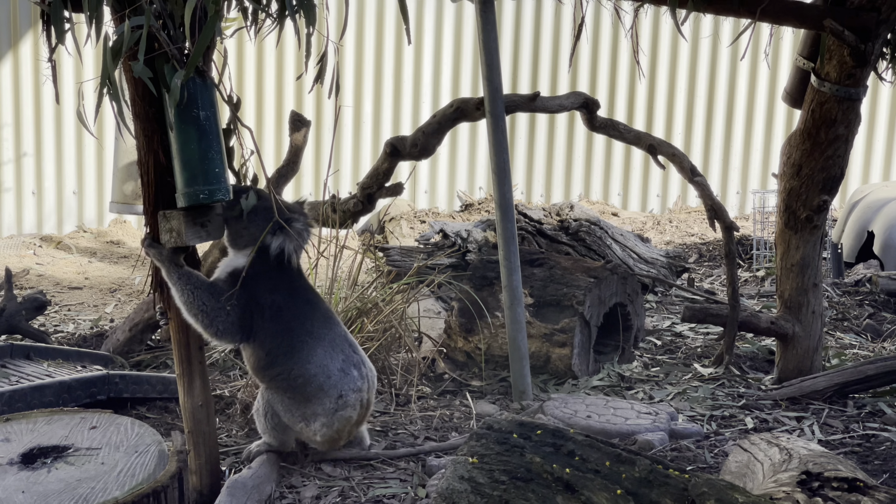Here he comes. Look at his toes. Wow. He doesn't grind his own claws down anymore. He's getting too old.